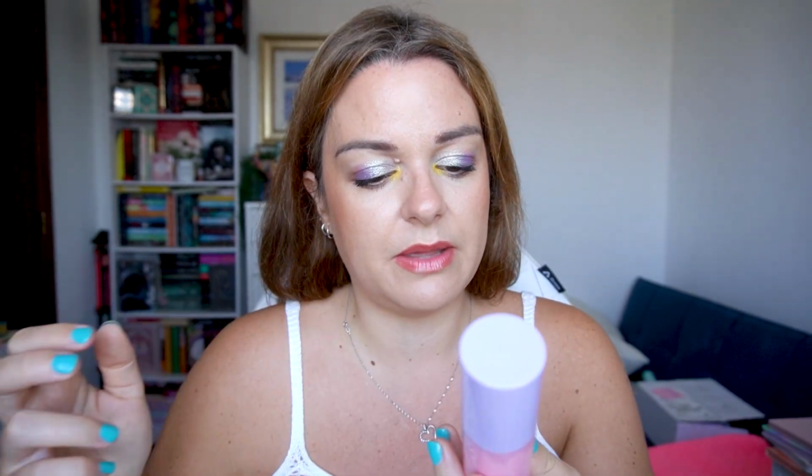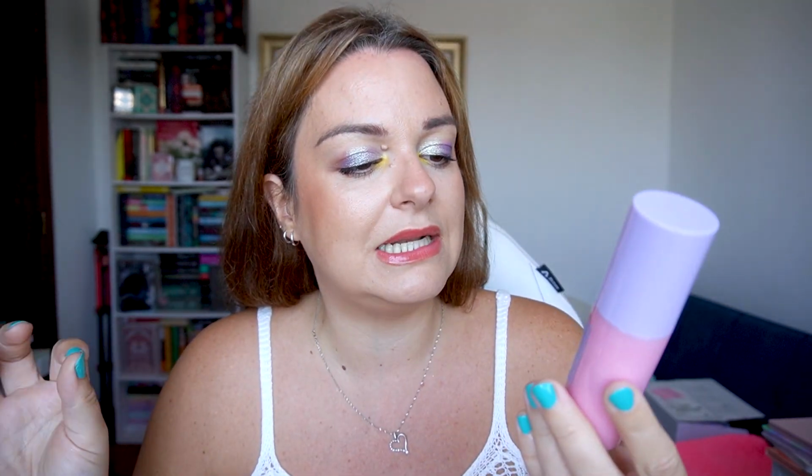But I do have all the skincare items. So this is the Milkshake Cleanser. I also have the Watermelon Glass Skin Moisturizer. I haven't tried any of these yet. I've got the Watermelon Glow and Grip Serum. So this is kind of a primer from what I've seen. So technically it could be skincare, it could be makeup.